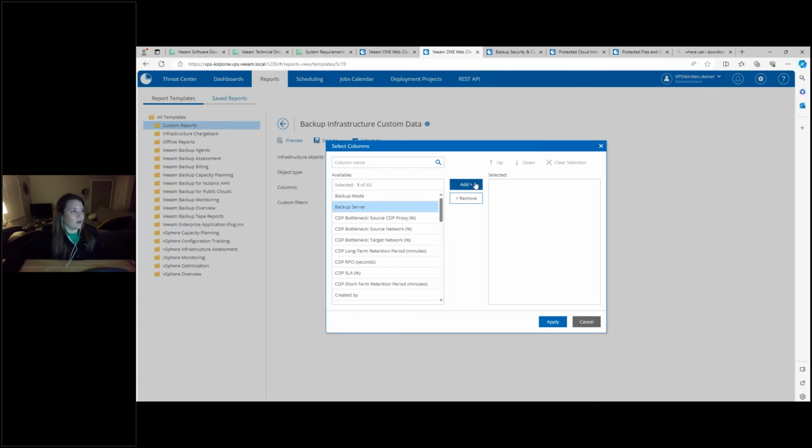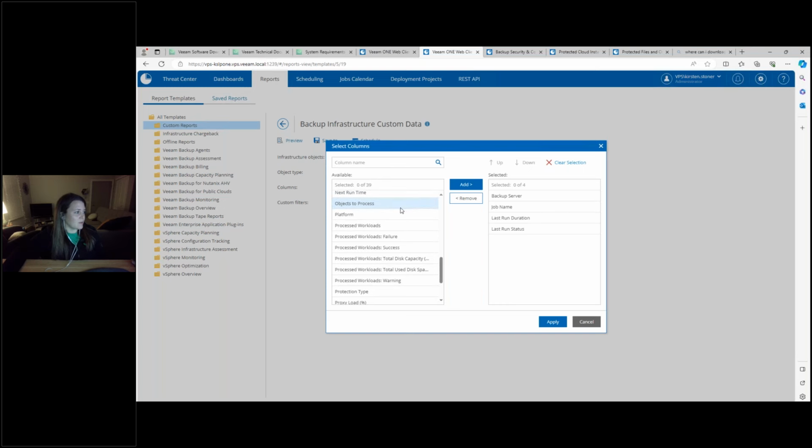So if I were just to come in here and add this backup server, maybe we do job date, job name. Maybe you want to know how long the backup jobs are running. So let's say last run duration, so how long it's taking. Let's make sure we see the status, if it failed or was successful. Let's go processed workloads, right? So then you can actually come over here and move these up and down, kind of filter them out as well.